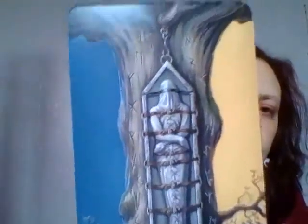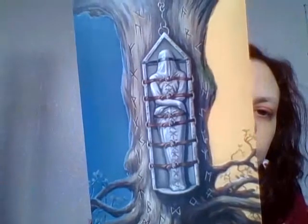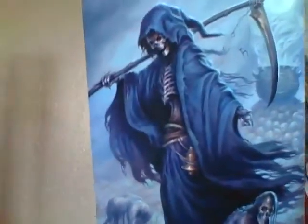The Hanged Man. I like the Hanged Man. He's got all the runes carved into the tree. It's quite uncomfortable, doesn't it? Although, to ponder, how did he get himself strapped in? Someone would have had to put him in that and strap him in. Did he go willingly? Just saying. Death? Ugh. Seriously. I watch horror films. This is straight out of a horror film. Freaking cool death though, right? Look at that.